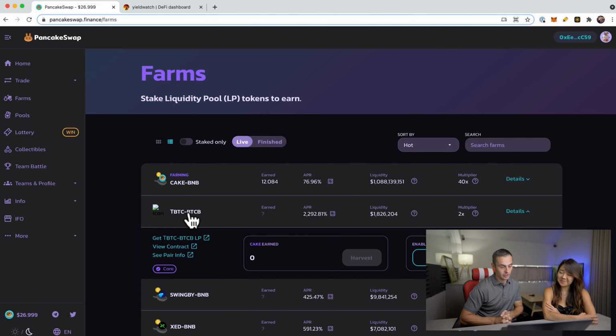Exactly. So if you wanted to do those ones, I don't totally recommend it. It's obviously a much higher risk strategy, but you might want to toy with it and put a small amount of it in. Do your own research. Yeah, do your own research and learn that bit. For today, we're doing the Cake BNB.